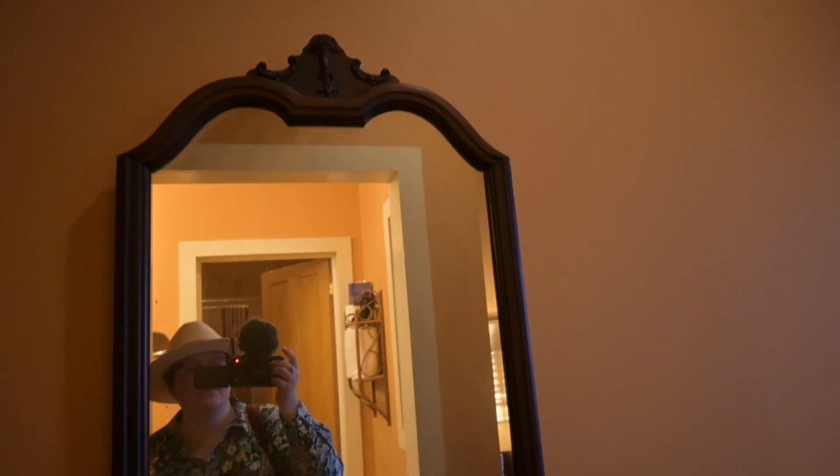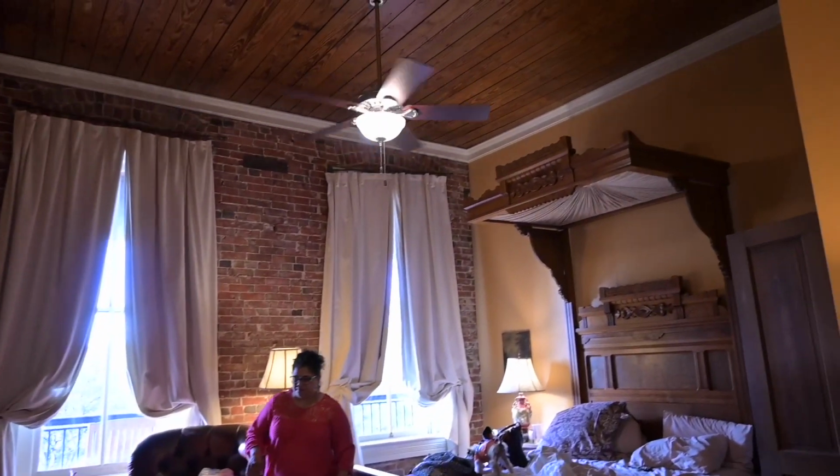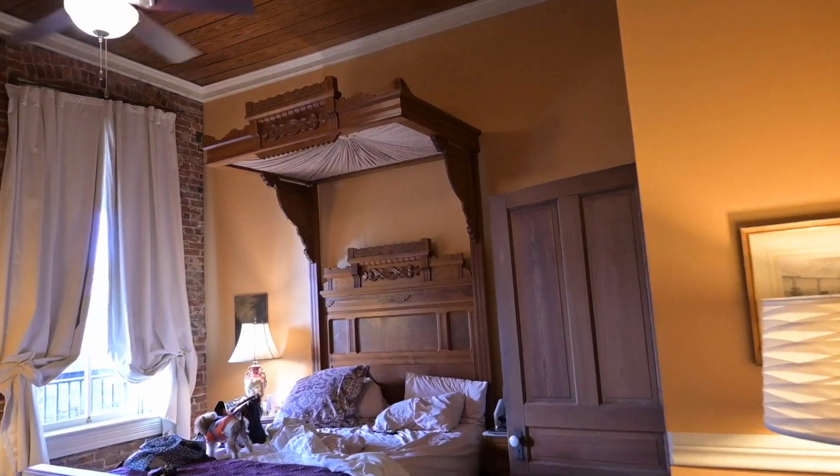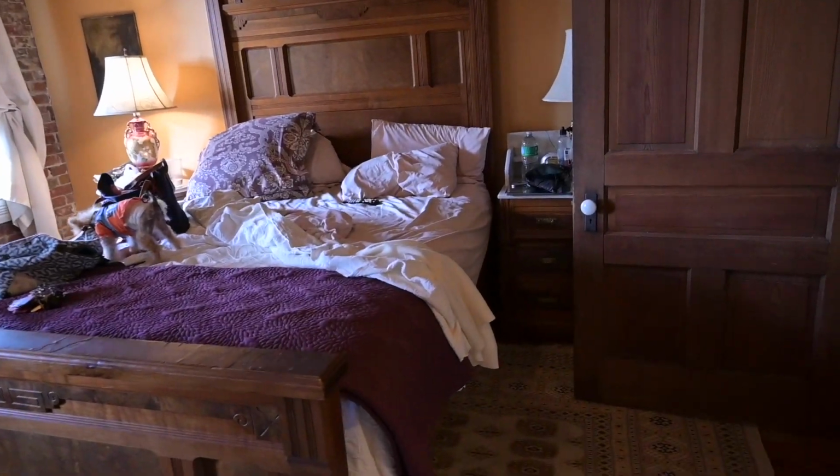And then of course you've got all these beautiful antique mirrors. Everything in here is just so impeccably designed. It's amazing. And this once was an office, but this is a big room. And Christy and I were just marveling at how soft the sheets were.